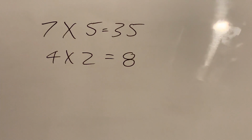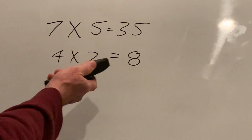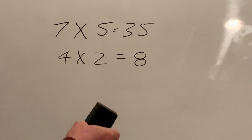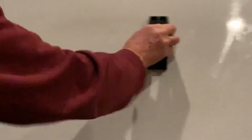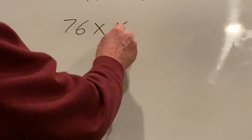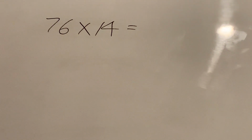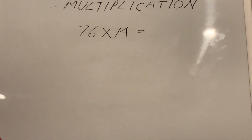That's multiplying, simple multiplication. Now, you might think, well, Dr. Scott, you've told us everything we need to know now. We can go away and do multiplying. Well, thing is though, with mathematics, it can always get more difficult. So, if I said to you, what about 76 times 14, what does that equal? Well, that's a little bit awkward, isn't it? A little bit harder to do. So we have a different way of working it out by longhand.